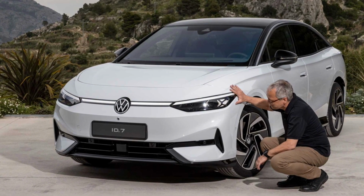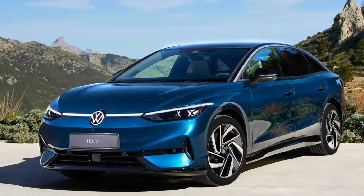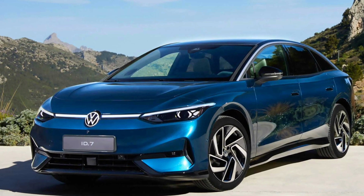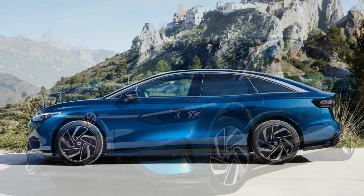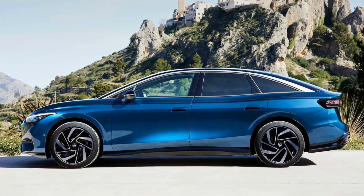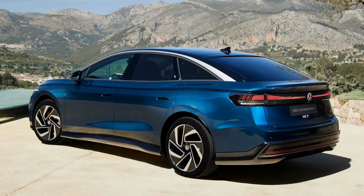That said, it's fair to say that we won't have anything like official EPA range or efficiency figures for quite a while, considering the car won't go on sale in the US until the second half of 2024. I drove the single-motor, rear-drive variant of the ID.7, and I can report that the new electric motor is a welcome addition to the company's portfolio.